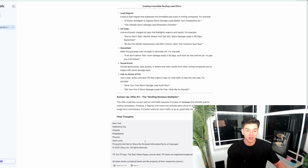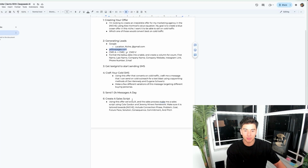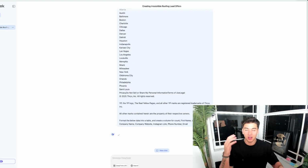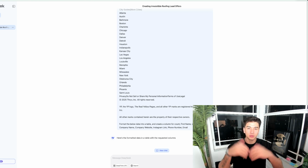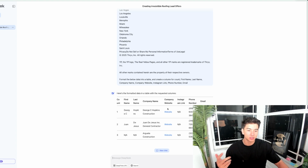Now, there's a bunch of information in here, and we don't know what to do with it. I'm gonna go back to this doc, and I'm gonna add a prompt to the end that basically says, format the data below into a table, create a column for count, first name, company name, company website, Instagram link, phone number, and email, and then you just paste it down there, and it's gonna scrape all of the leads for you off that page that we just found, with emails sometimes, phone numbers sometimes, into a super organized table. We'll see, right? So now here's just populating George Hopkins Construction.